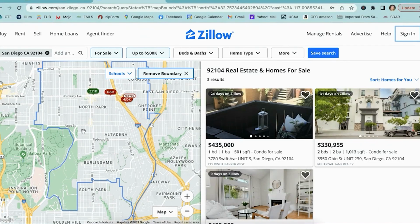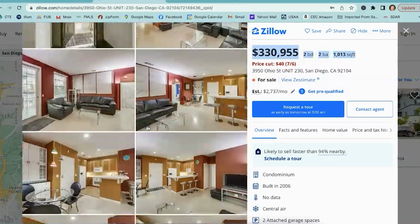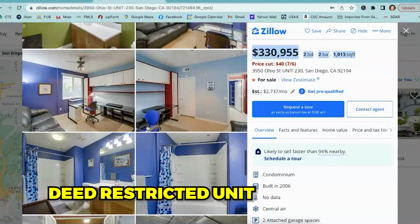You're looking for condos on Zillow and you come across exactly what you're looking for in exactly the location you want. That price is amazing. It's the right size and everything. Look at these pictures. It looks really, really nice. So what's the catch? And that's when you see deed restricted unit. What the heck does that mean?